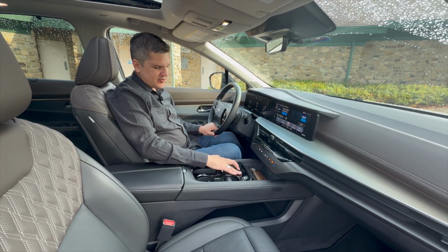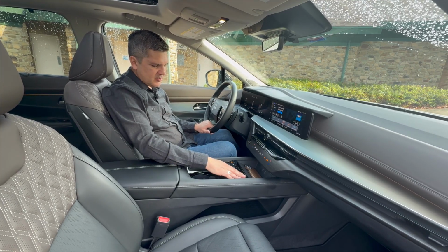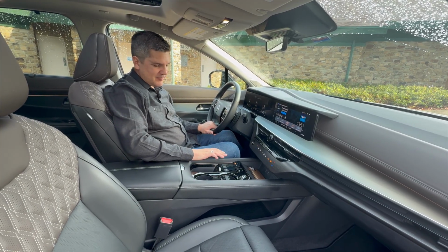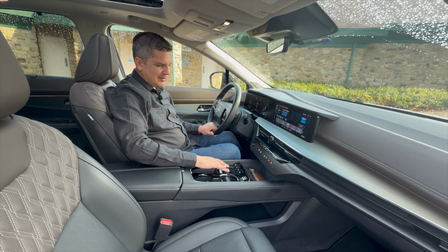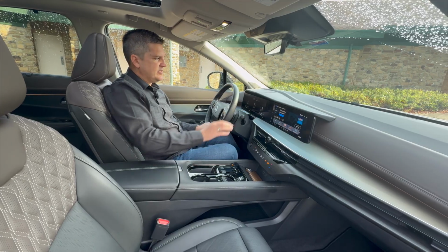I also like the gear selector here in the console as well. Just push button, very easy to find. Drive mode selectors here. The button to turn off the auto stop start right here, easy to find it, and the camera button here too. So everything feels very simple, but everything you need is here and easy to access.